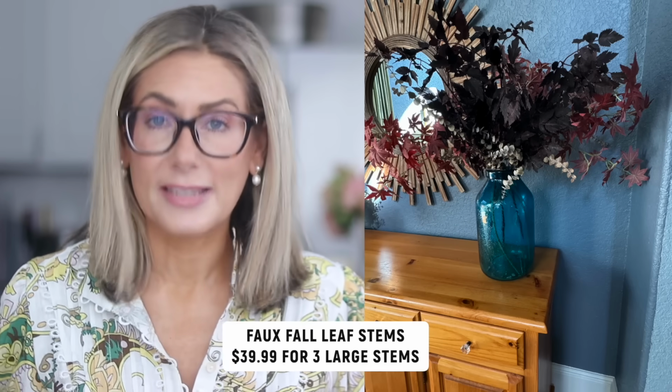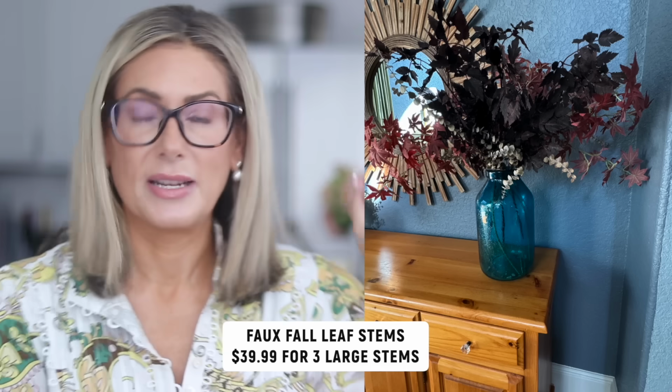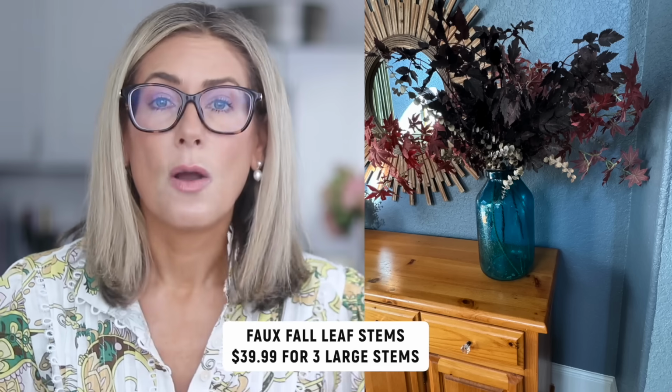Then I'm gonna pop in a picture here of these faux fall or autumnal leaf stems. I have them in a huge vase in my dining room right now, so I'm just gonna share a picture with some maple stems I have bought previously from Amazon. I saw these trending on Amazon for number one faux floral, and I thought, that's an easy decor update. Let's throw those in the cart.